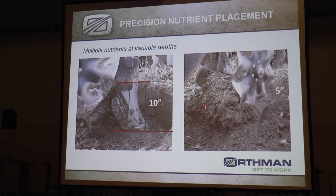As you can see, we have a nice opened up soil profile now. We haven't shattered it. We don't have huge voids. We don't want any of that because we want that plant root to start and stay in a consistent bed. Next slide.